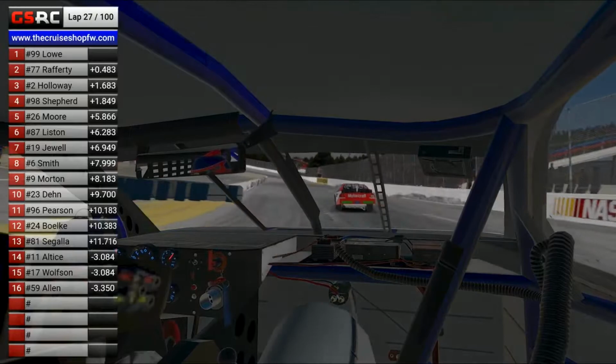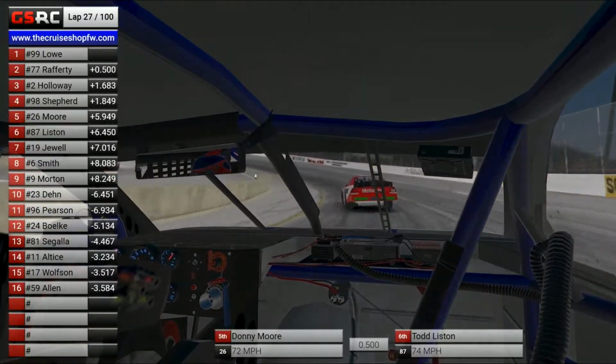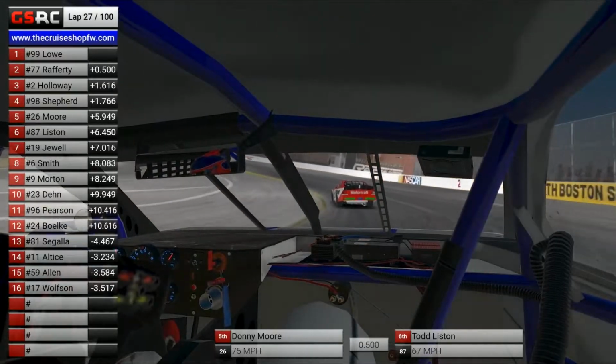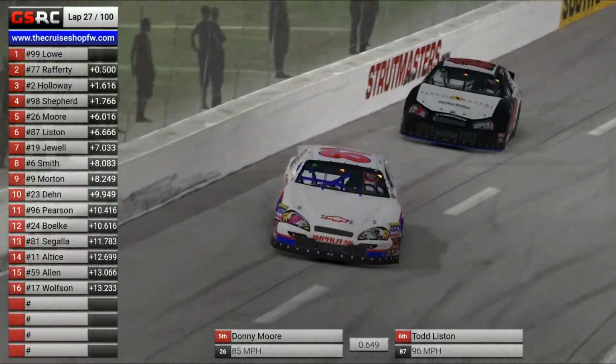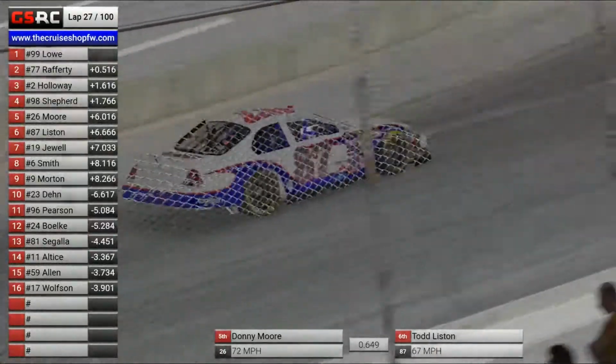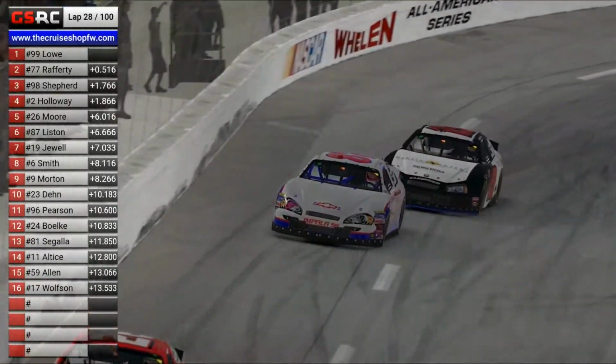So it looks like Todd Liston in the 87 car giving chase to the 26 of Donnie Moore. Liston, a bit of a newer paint scheme here in the last couple weeks, and I gotta say that is one nice looking race car he's got here tonight. But Donnie Moore is doing a pretty solid job there to maintain his position.